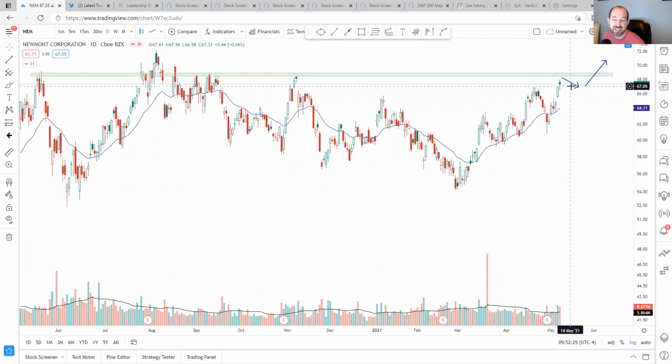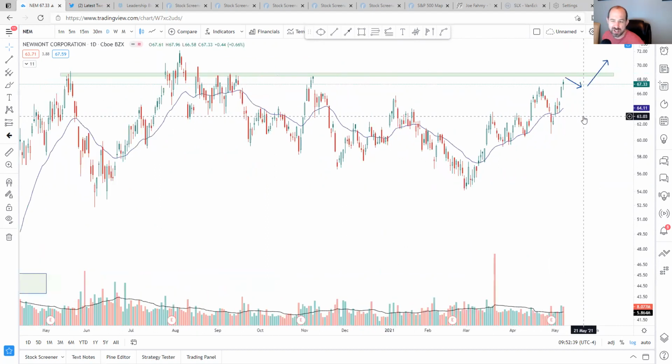I'd like to see 67 hold here, right? If 67 holds, I think that's definitely a positive, especially if the 23-day would be in that area and you get the bounce and you get the move higher. This is definitely a breakout buy for me if it could get above $69. And I say definitely, I have to see where I'm at. There's no guarantees in anything, but I like this as a breakout buy here if it gets there.